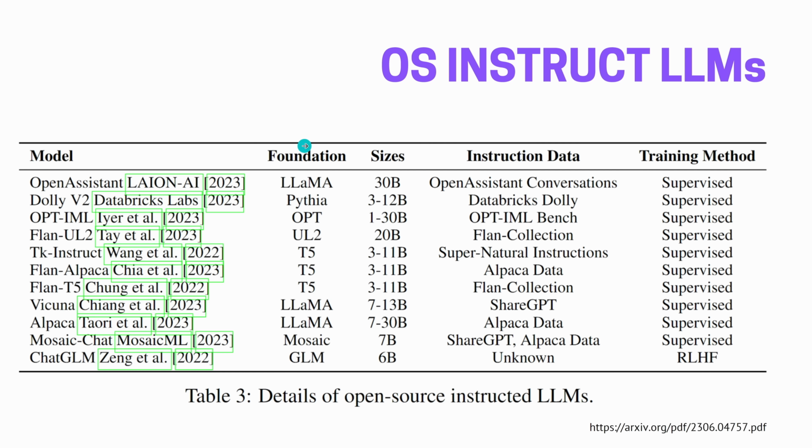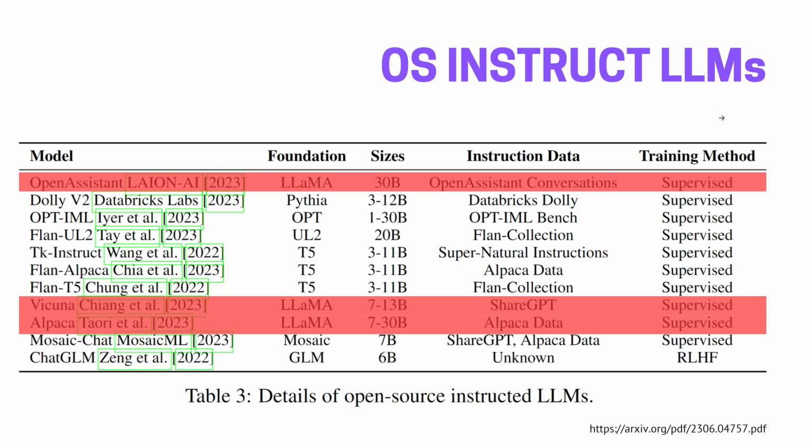And again, whenever you see Foundation Llama, you can cross it out. You are legally not allowed to use this model for any commercial activity. So please keep this in mind. These models here are therefore out of the race for any commercial activity you plan.